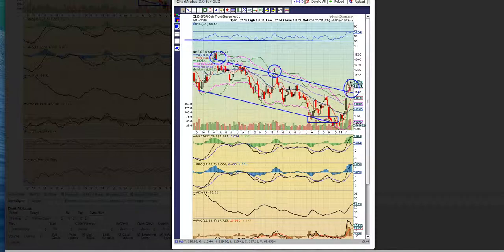So GLD is a potential short here. Just keep an eye on a close below 115 on 2 consecutive closes. That'll confirm that move lower. Or you can start buying up here, a little bit riskier, but then place your stop at a close above 121 on 2 consecutive closes.